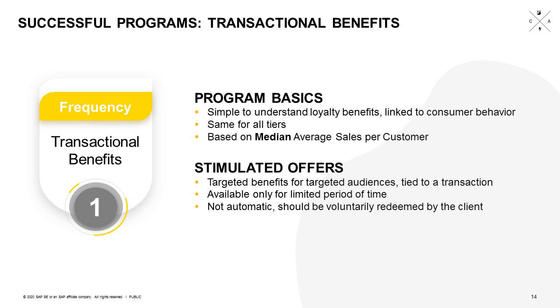So let's dig into transactional benefits a little bit more, right? And this is an area where generally some brands and organizations incorrectly focus a majority of their efforts when building out a program. And so we've got program basics and stimulated offers within this arena, and we're going to talk a little bit about each.